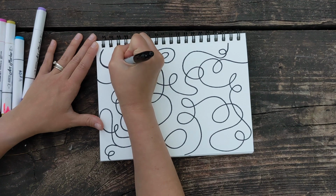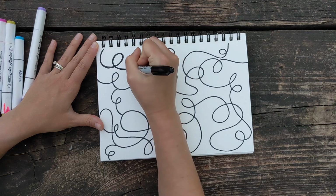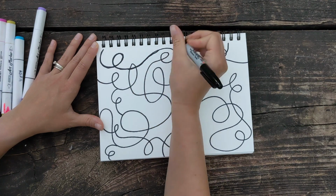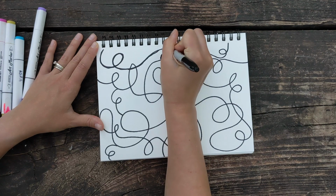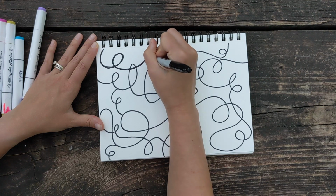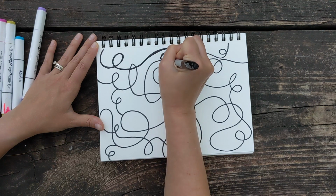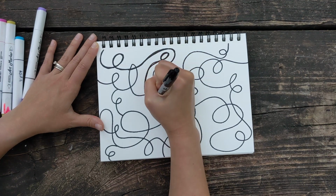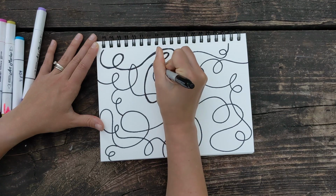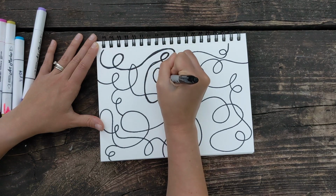I do go over my lines when I do this kind of artwork and make things extra connected. So anywhere that a line passes over another line, I will add a little curve. So it almost forms a web-like look. And you can do this as extreme as you would like to. If you want to create really big curves every time one line meets another one, that looks really cool too. Or you can just leave it as is. You don't really need to go back over the initial line if you don't want to.